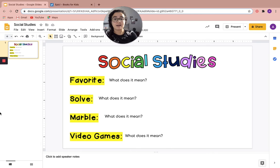This lesson, we have 4 vocabulary words. So the first word that we have is this one. Do you know what this word says? Let's spell it together. F-A-V-O-R-I-T-E. Do you know what this word says? This word says favorite. Have you ever heard of that word before?